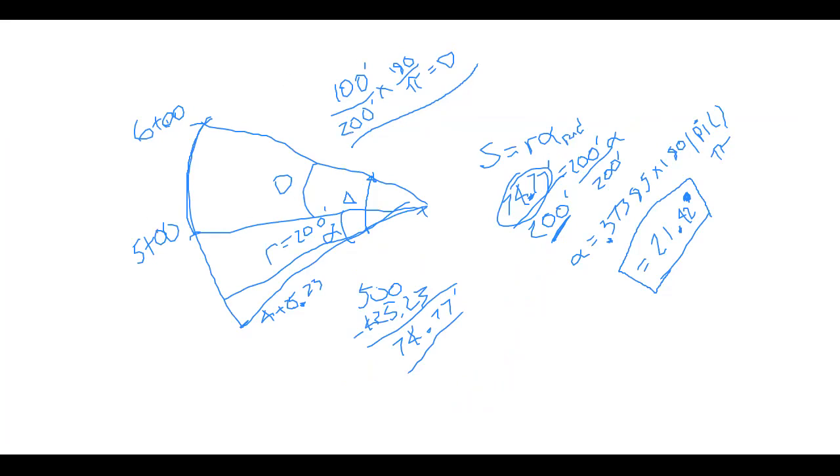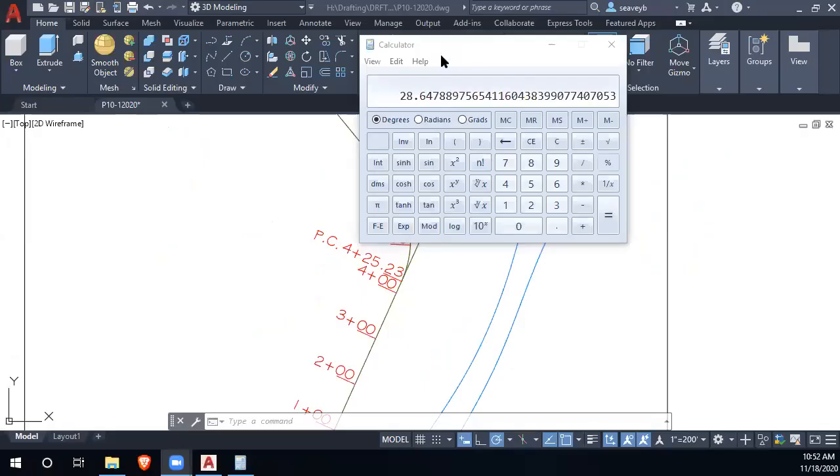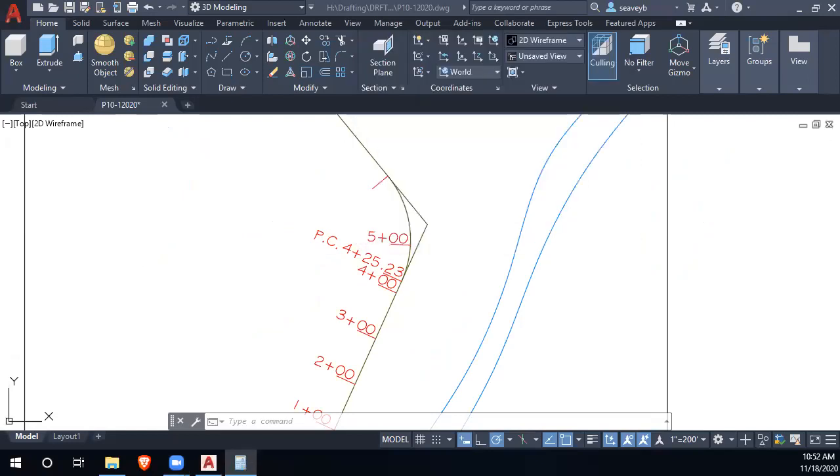I close my other calculator. A nice way to, actually, I really should have just used my old Windows calculator. 90 divided by, there's pi. There, I'm going to copy that number. Okay. And share the new. Okay, so got that copied.